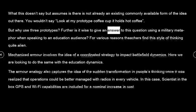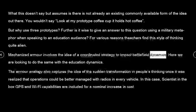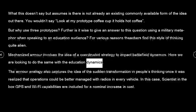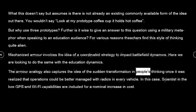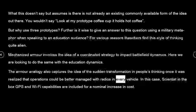Further, is it wise to give an answer to this question using a military metaphor when speaking to an education audience? For various reasons, teachers find this style of thinking quite alien. Mechanized armor involves the idea of a coordinated strategy to impact battlefield dynamics. Here we are looking to do the same with the education dynamics. The armor analogy also captures the idea of the sudden transformation in people's thinking once it was realized that operations could be better managed with radios in every vehicle.